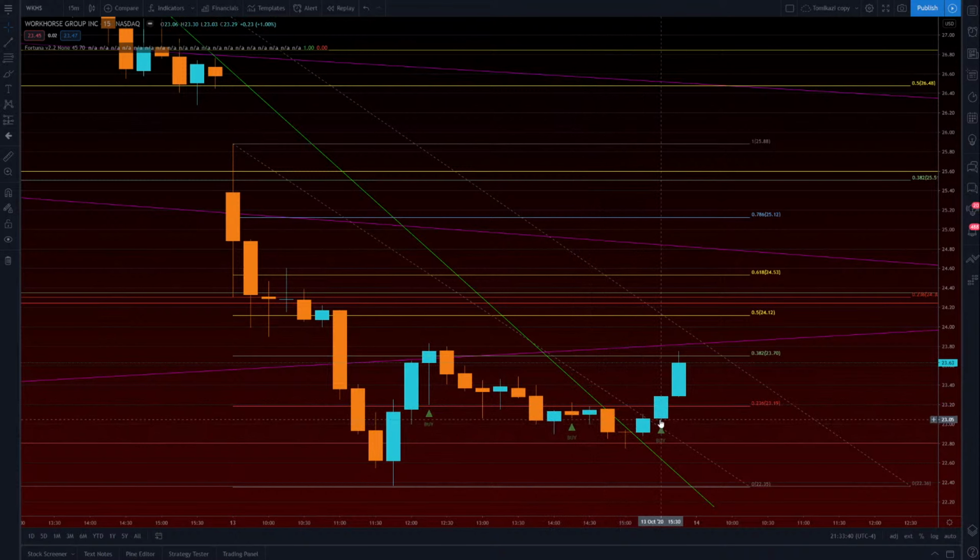So then this one we would have taken at about 23.30. So we would have probably taken that and we could have taken profits at the end of the day. There's no reason not to. As it got rejected off of the 38, we would have taken it from 23.30 to about 23.65. That would have been a nice profit right there. So we would not have taken these based on our own technical analysis, and we would have taken this one, and that would have been profitable.